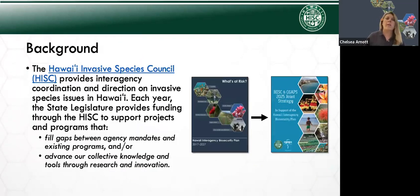Some background on the Hawaii Invasive Species Council. The council was formed in 2003 by Hawaii Revised Statute 194. The purpose of the council is to provide interagency coordination and direction on invasive species issues in Hawaii. Each year, we receive funding through the state legislature that provides funding through the HISC to support projects and programs that fill gaps between agency mandates and existing programs, and/or advance our collective knowledge and tools through research and innovation.